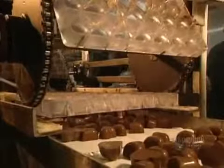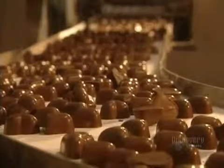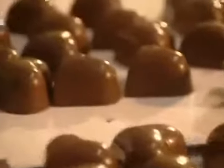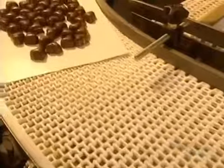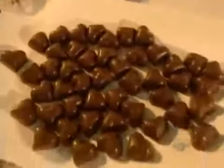As soon as they've been emptied, the molds return to the starting point on the line to be newly filled. During their transport on the line, the chocolates complete their cooling and hardening. Now they're going to be prepared for packaging.